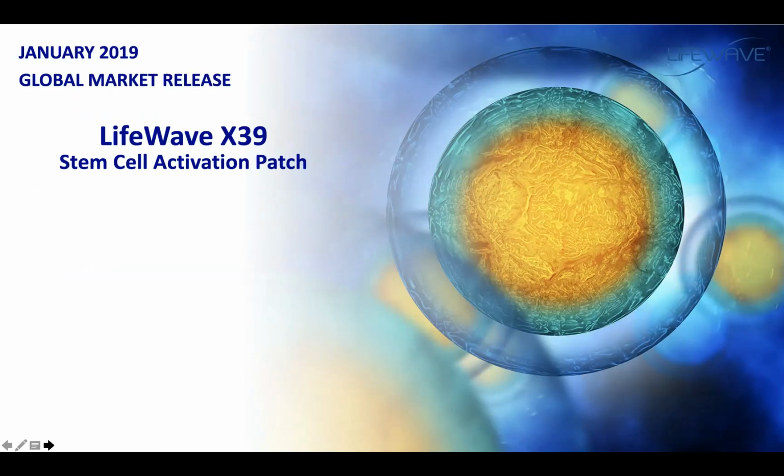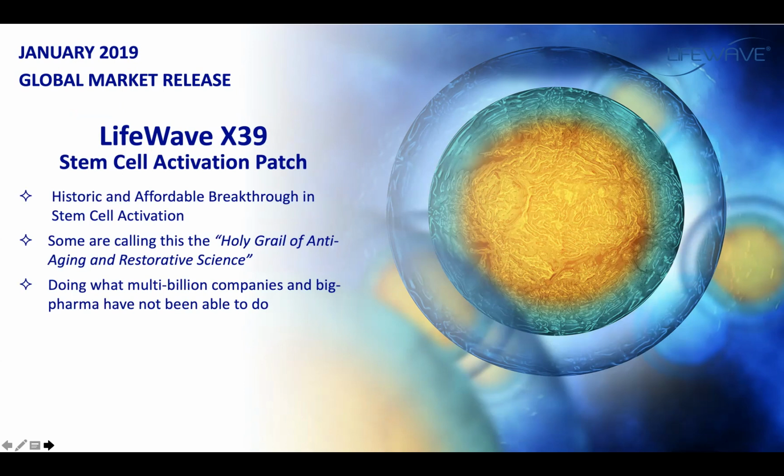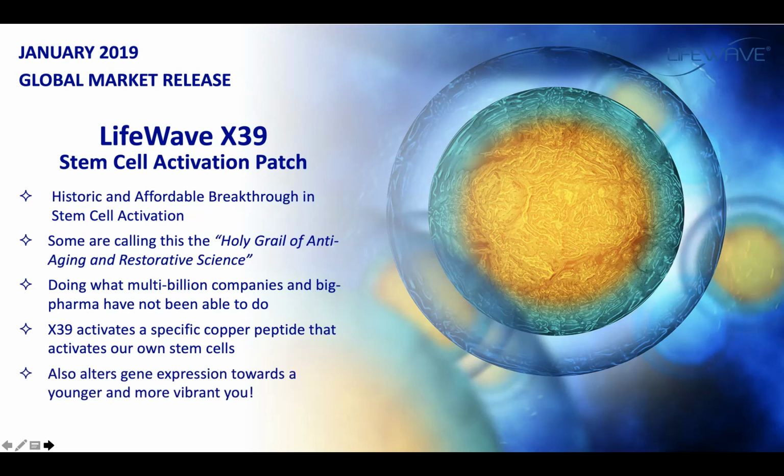And in January of 2019, we released to the global market the LifeWave X39 stem cell activation patch. And this truly is a historic, affordable breakthrough in stem cell activation. Some are actually calling it the holy grail of anti-aging and restorative science, because we're doing what the multi-billion-dollar companies in big pharma have not yet been able to do. X39 actually activates a very specific copper peptide that activates our body's own stem cells, at the same time altering gene expression towards a younger and more vibrant you.